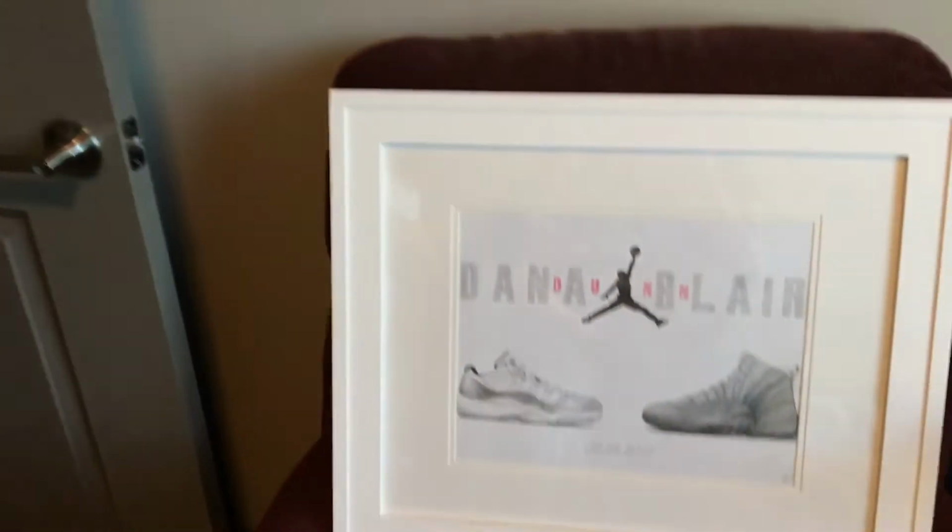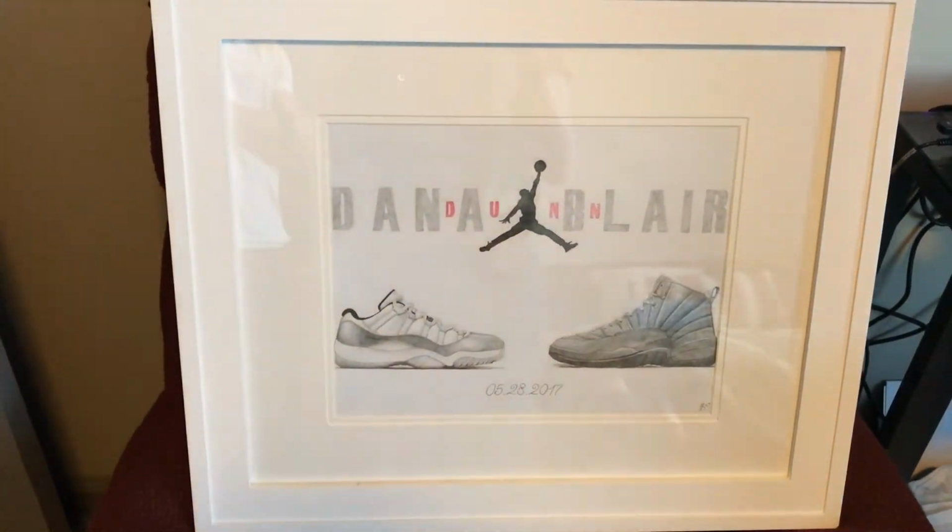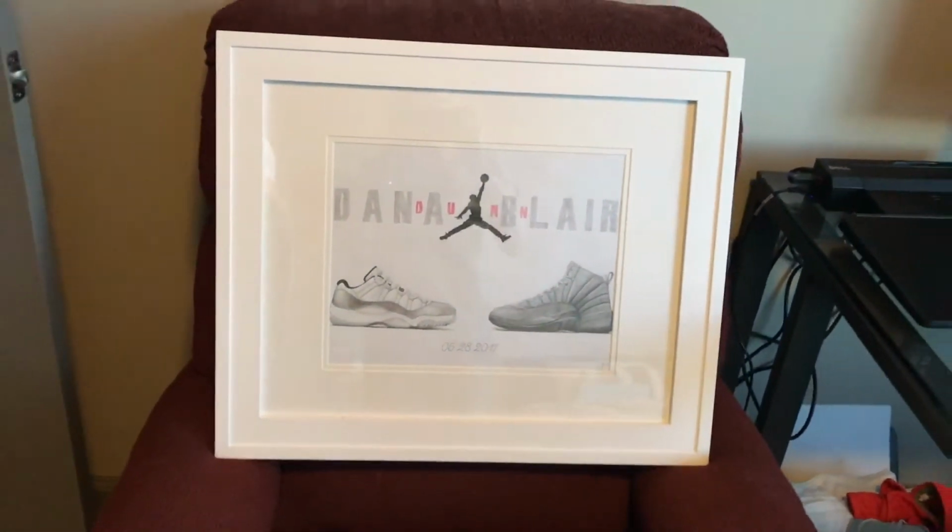But I did also notice something else when we walked in. What is this little art piece we got over here? Yeah, so I got a friend who works for one of the retailers. She's super creative.